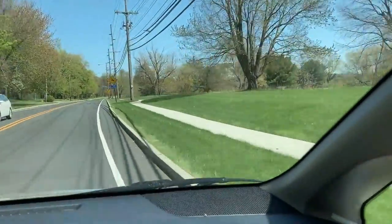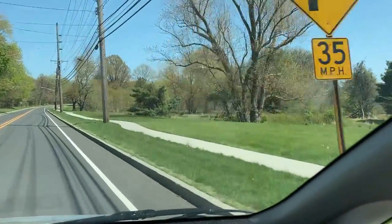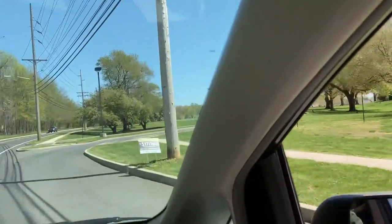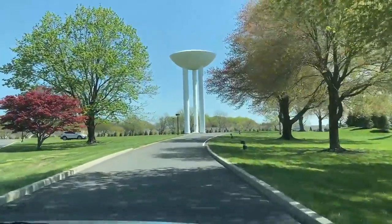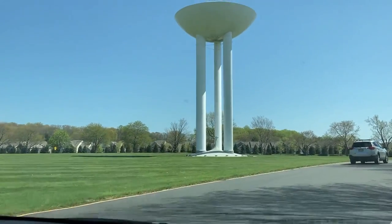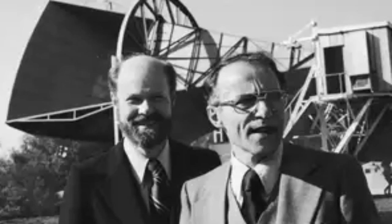All right, so I had to show you this because we're passing it on our trip collecting Cretaceous fossils in the river. We're looking at Holmdel Park. This is where those two radio repairmen were trying to find out why they could not get their radio receivers static-free. They kept trying to clean them inside and out, check the wiring, got rid of the bird droppings. They just could not figure out why their radio receiver kept having static. Well, they tried aiming it in other directions, got the same amount of static everywhere, and it turned out they had discovered the secret of the universe.